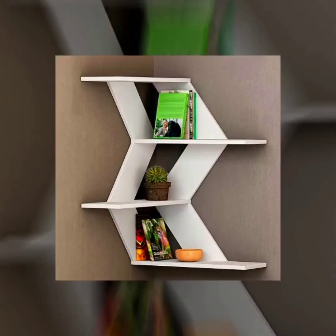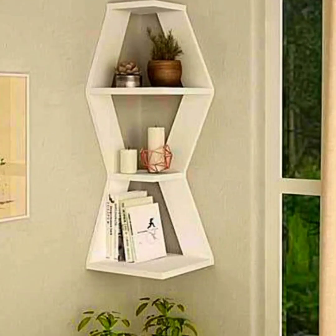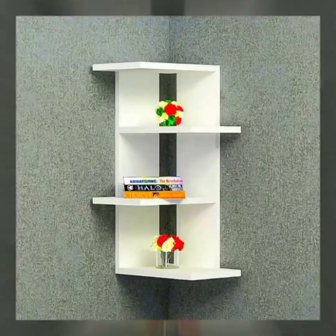So guys, all the designs are very unique, trendy and beautiful, and I'm sure you will get amazing corner shelf designs in different styles, color combination and sizes in this video.